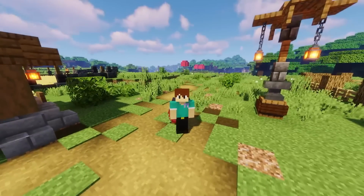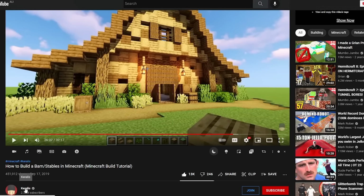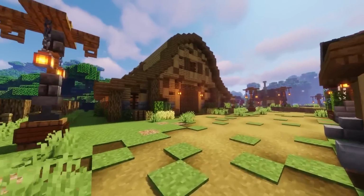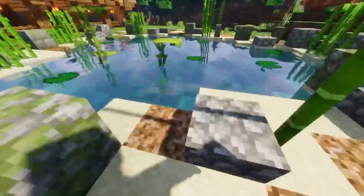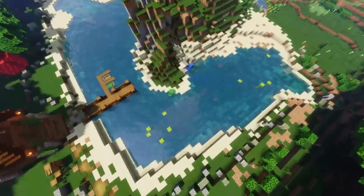I redid a lot of the paths and terraformed it to be to my liking, before following a tutorial on a cool barn I liked. I spruced up the area a bit, added some little lakes, added a giant lake where I knew I wanted them to train later in the animation, and that concluded the main area.